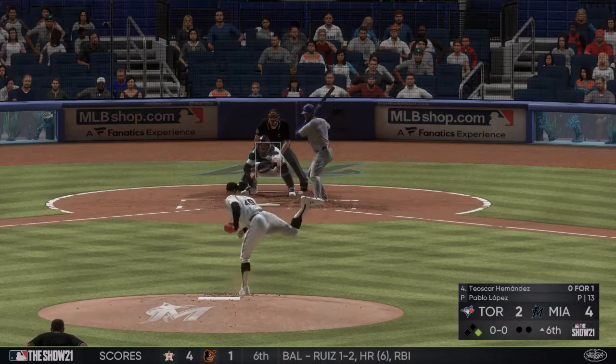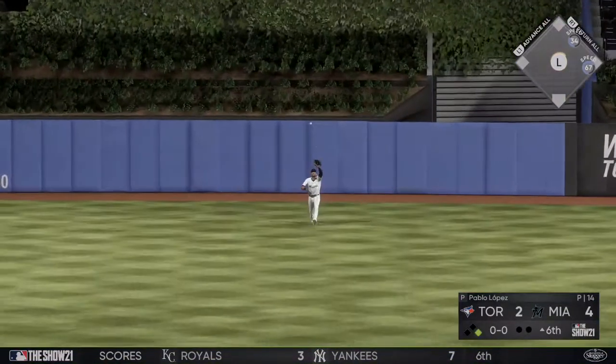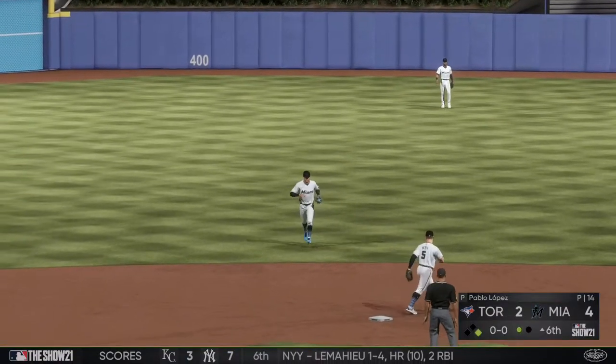Teoscar Hernandez digging in now. High in the air out to center field. Marte will settle under it to make the play for the first out as the runner will have to head back to first.